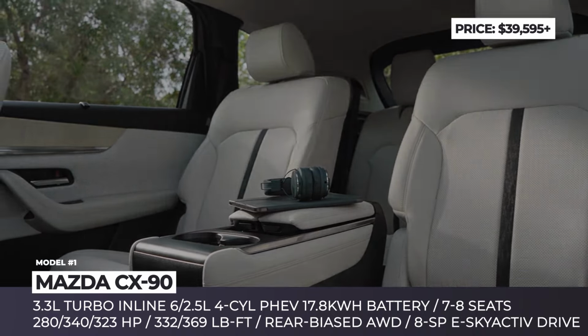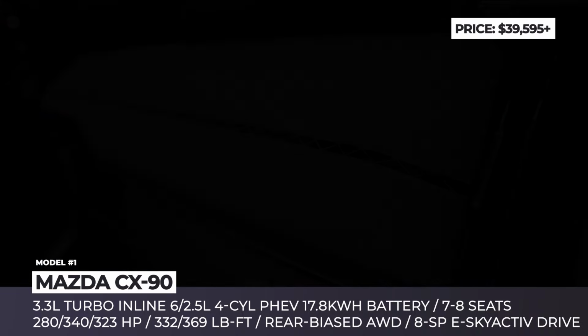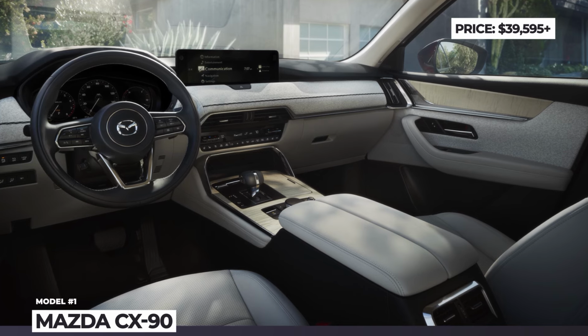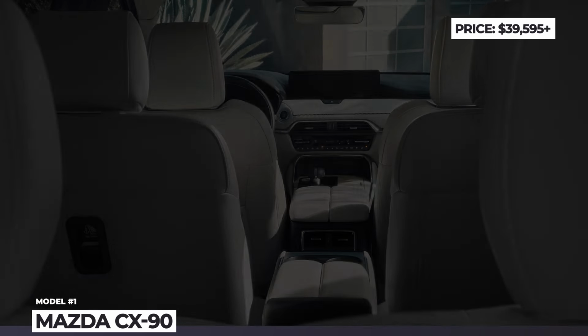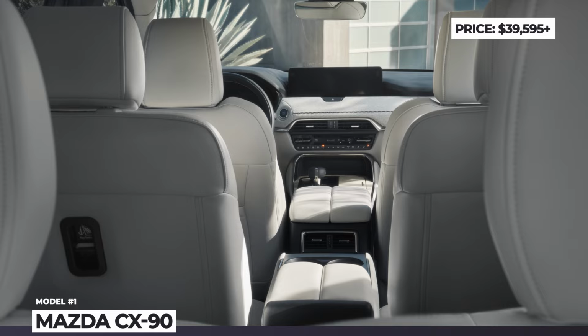Higher-end trims offer more premium leathers or Nappa upholstery, power-sliding moonroof, premium alloy wheels up to 21 inches, and seat ventilation. The CX-90 also offers various audio options, including an 8-speaker stereo system or an optional 12-speaker Bose premium stereo.